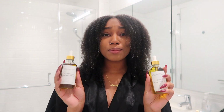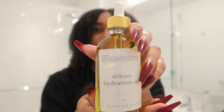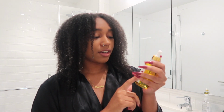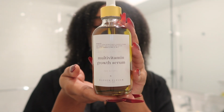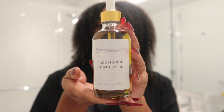And I'm gonna tell you a little bit more about 1111 Hair Bar, okay? Starting off with the bottle, it tells you the ingredients right here. This is the Deluxe Hydration Oil. It says integrity promotes nourished and hydrated hair. It has Moroccan argan oil and other precious oils. And the Multivitamin Growth Serum says integrity, properties of this herbal and pure essence oil. It heals, stimulates, and accelerates hair growth, and it's infused with vitamins E, B6, C, and A.